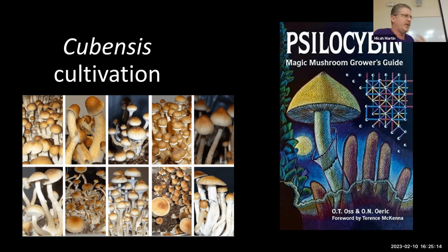And so if you're familiar with, for example, cannabis, you've got the species cannabis sativa or cannabis indica, and then you've got all these different manifestations, right? All these different strains, different qualities and characteristics and smells and colors and flavors, etc.